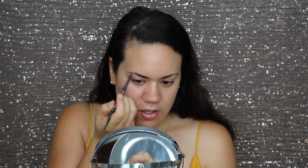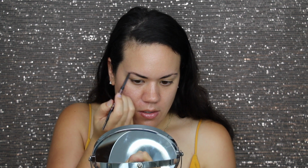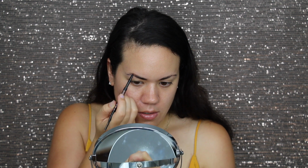Okay, so I'm going to move on to brows, and I've actually repurchased a product that I used to use a lot before. So I just wanted to use this today. This is the Anastasia Beverly Hills Brow Wiz. So what I've been doing lately is just following my natural brow and really lightly filling it in rather than doing the harsh brow that I kind of used to do. Alright, so that's brows done.